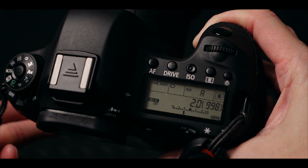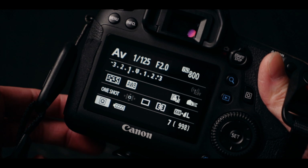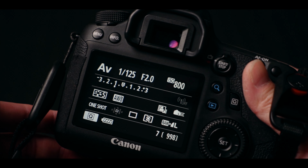Another reason why the 60 Mark I is still worth it is, of course, the battery life. Battery life on DSLR cameras is super long compared to mirrorless cameras. Yes, mirrorless cameras give you a lot of technology advantages, really good autofocus and all the film simulations and stuff. But if you just want to take photos for a longer period of time, DSLR cameras can definitely take a lot more photos. We're talking about maybe a couple hundred photos more per one battery. So that's a really big advantage.